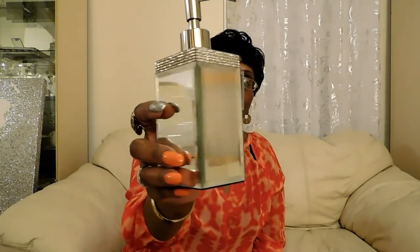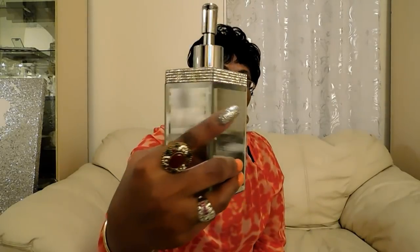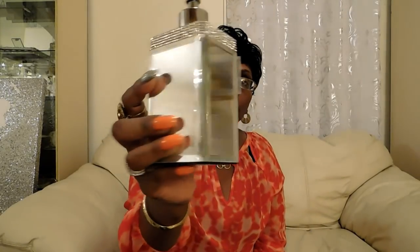Then, to go with that set, I got the hand lotion. Now I'm thinking I should have gotten two of these instead of two of those, but it's never too late. This one is $14.99. See the bling going around there and all the mirror looks? Beautiful, right?